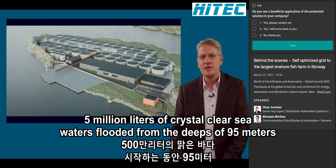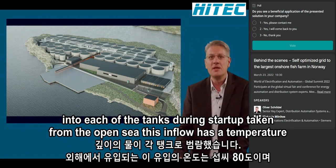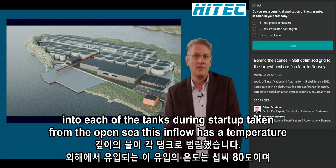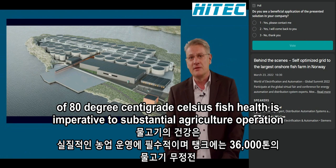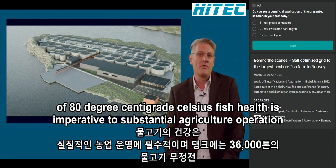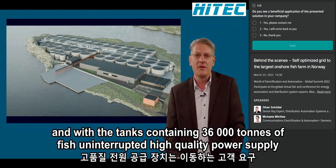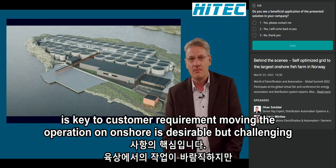5 million liters of crystal clear seawater flooded from the depths of 95 meters into each of the tanks during startup. Taken from the open sea, this inflow has a temperature of 8 degrees Celsius. Fish health is imperative to a substantial aquaculture operation, and with the tanks containing 36,000 tons of fish, uninterrupted high-quality power supply is key to customer requirement.